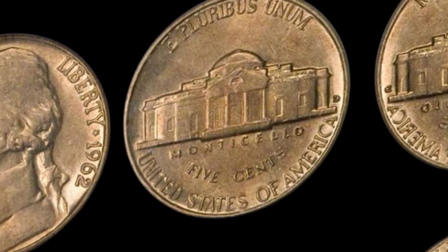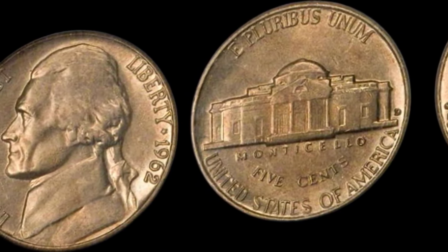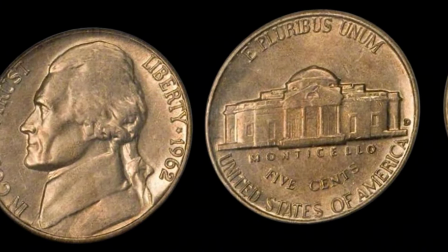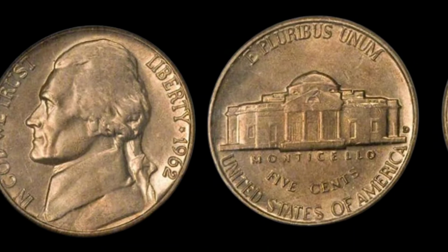Coins that fetch prices this high must not only have unique features like the RPM error, but they also need to be in exceptional condition. Graded by experts, this nickel was classified as MS67, meaning it's in mint state and nearly flawless. Coins in this condition are incredibly hard to find, especially with rare errors.